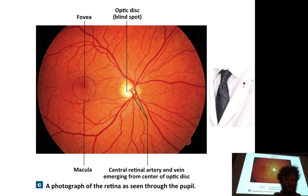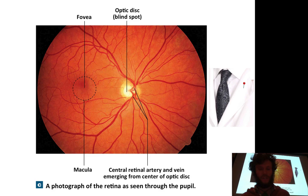Here's the retina. Picture of the retina. And we see this bright white spot in the middle. This is the optic disc. And then we see the retinal artery radiating, sending its branches out around this other point to the left called the fovea. The fovea is the center of your field of vision.